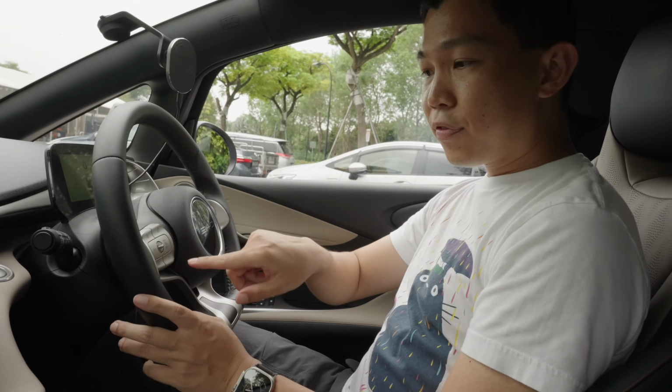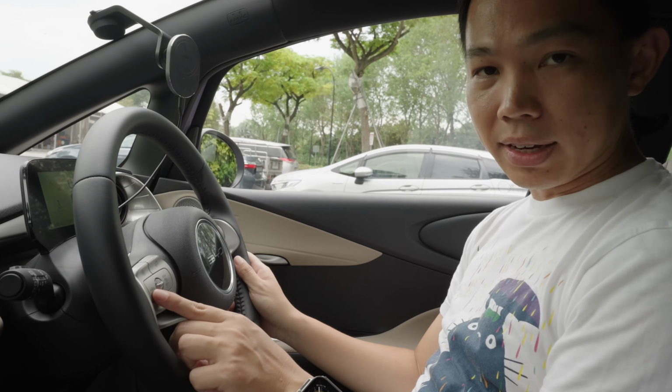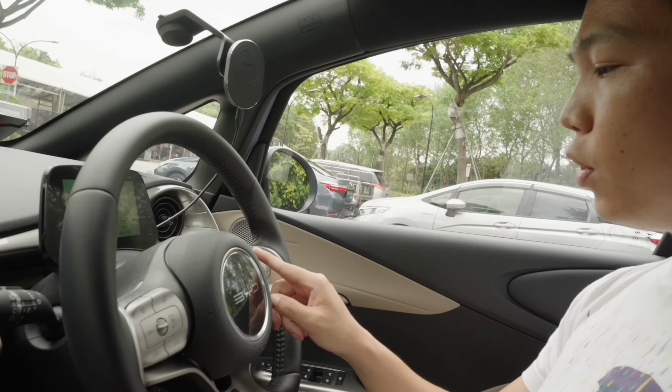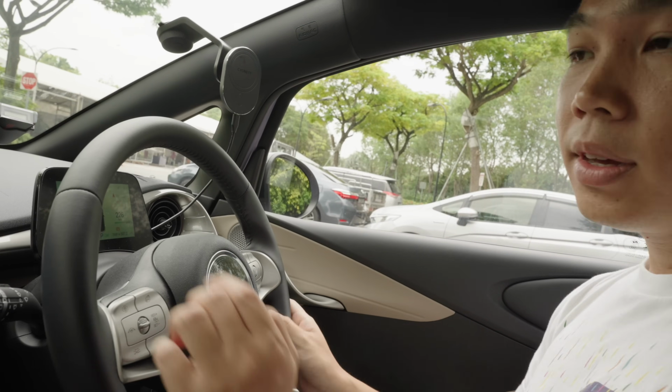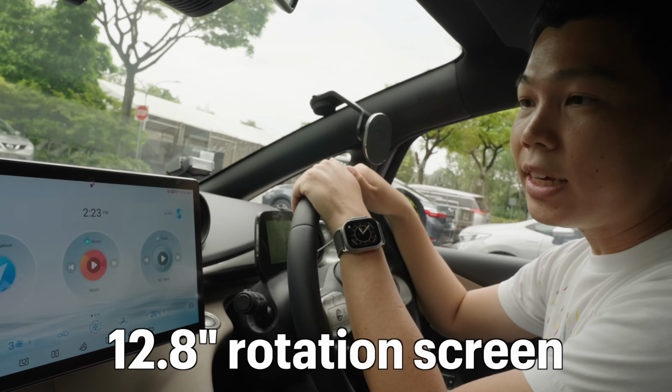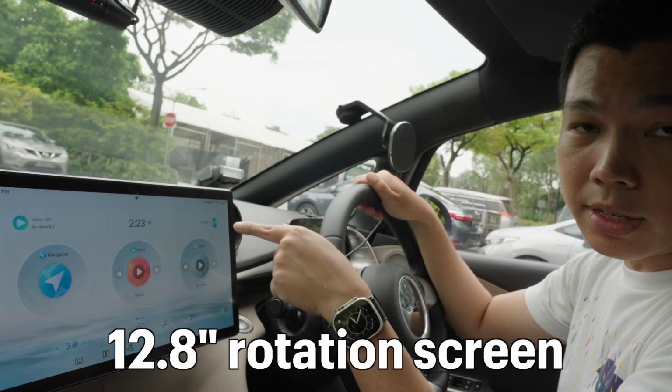So over here in the interior, you've got buttons pretty similar to the Atto 3. On the left, you have your cruise control navigation. On the right, you've got media controls. You've got phone, media, audio, sounds. There is a voice assistant on this screen. So this 12.8-inch touchscreen has this voice assistant.